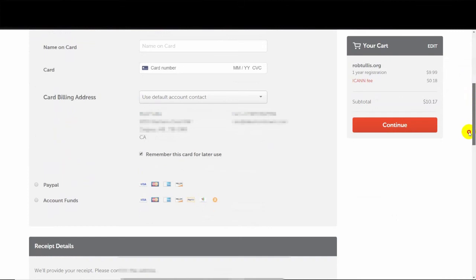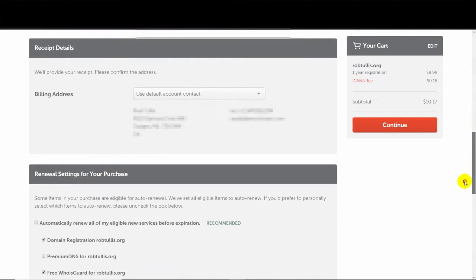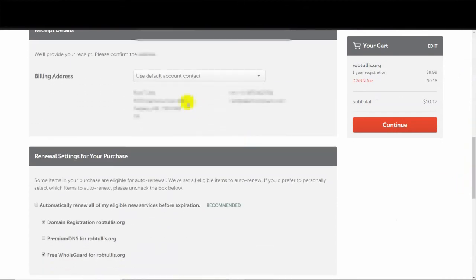Now it's going to ask for your credit card information. It also, if you do not have an account, is going to ask for your address and info for the WHOIS registration. ICANN will still have that info, but it will remain private, or the registrar, Namecheap, will have that information, but it will remain private. I would unclick this if it's clicked, Premium DNS. You do not need that.